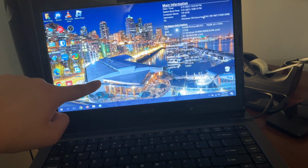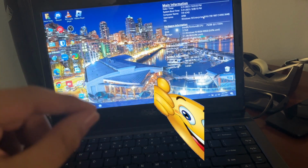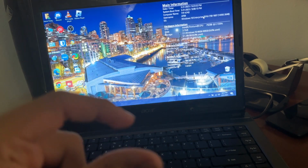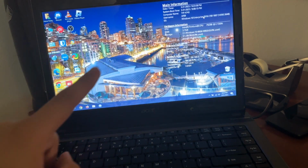Now, as you see right here, this Acer is super slow. It takes at least like 5 minutes to turn on, and it is super slow to open anything. Now, my program is going to help you make computers ultra fast, 100% guaranteed. No tips, no tricks included, free of charge. Here's what you have to do.